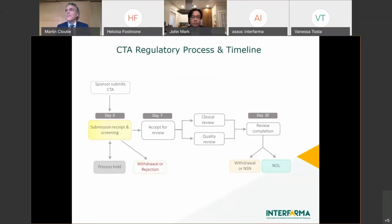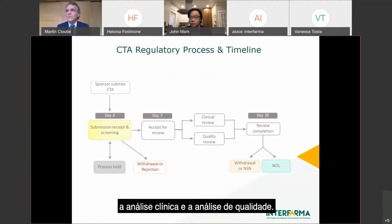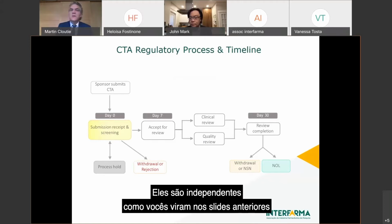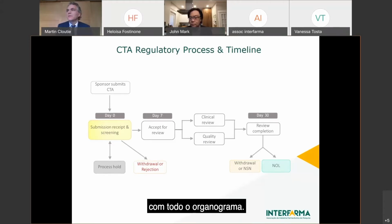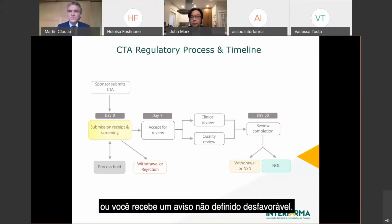We'll go through that after, and then it's divided into 2 different streams: the clinical review and the quality review. They're independent, as you saw also on the previous slides with all the organigram. And under the 30 days, the last day or before the last day, if all goes well, then you get an NOL, which stands for no objection letter. And if there are still significant issues, then you can either withdraw without prejudice to refiling, or you get a non-satisfactory notice.